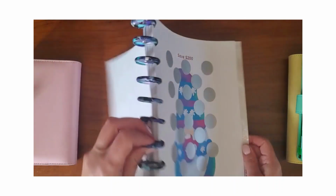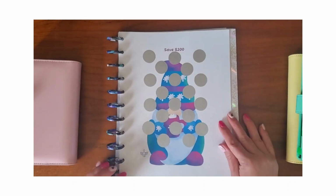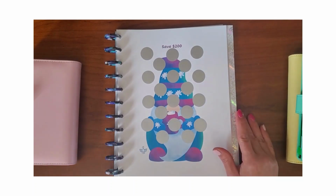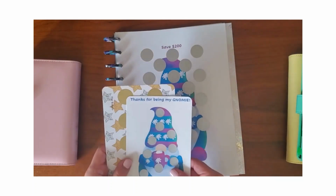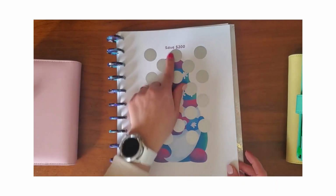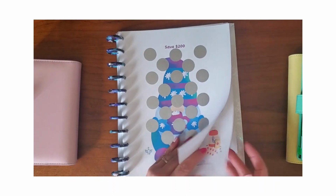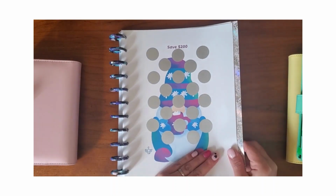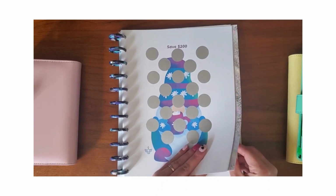This one is the large savings scratch challenges that I bought from Kim at Star Budgets, and the little ones that I showed you, these two were the freebies that I got with this set. I'm going to start off with this one, and it looks like I'll save the amount of 200. You could have bought these individually or as a set. I decided to do the 6-month set.